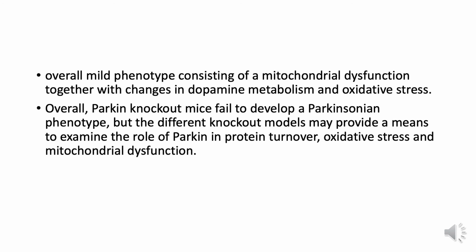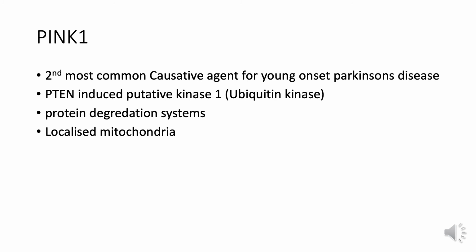Overall, these models have a mild phenotype consisting of mitochondrial dysfunction, changes in dopamine metabolism, which we were looking at, and oxidative stress. But they failed to develop the whole Parkinsonian phenotype in mice. So these knockout models provide a way to see how Parkin, the protein, is used in mitochondrial function and these different aspects, but not much else.